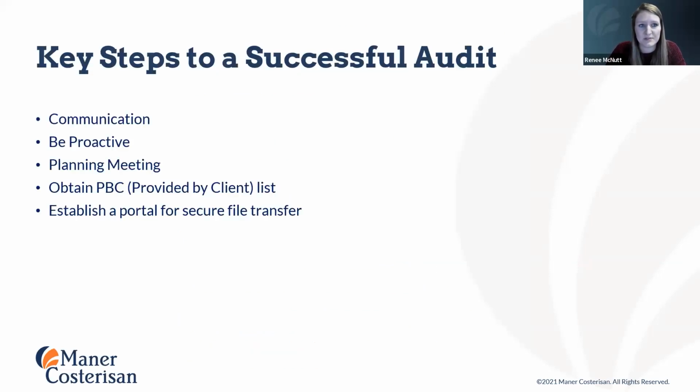So, key steps to a successful audit. Great communication and being responsive can make a huge difference on how quickly and easily an audit can go. Be proactive. This goes along with the first bullet point and the remainder ones on the slide. Keep note of difficult accounts from the prior year audit or items auditors wanted extra detail on, and provide those at the start of the audit in the coming year.